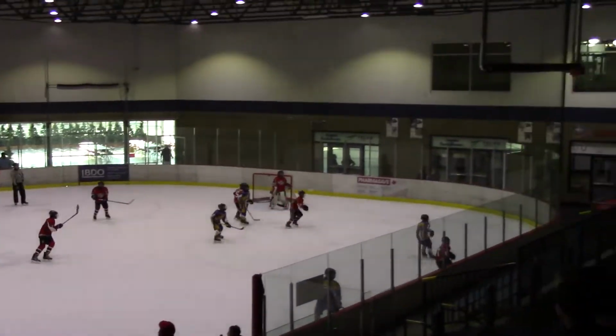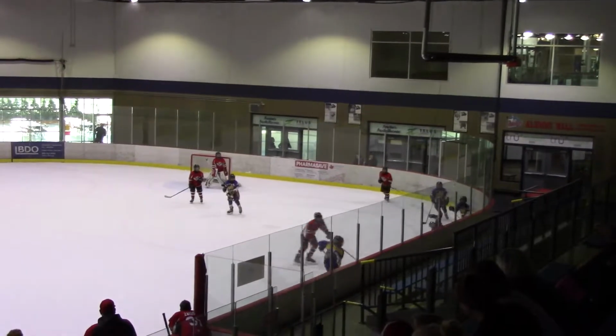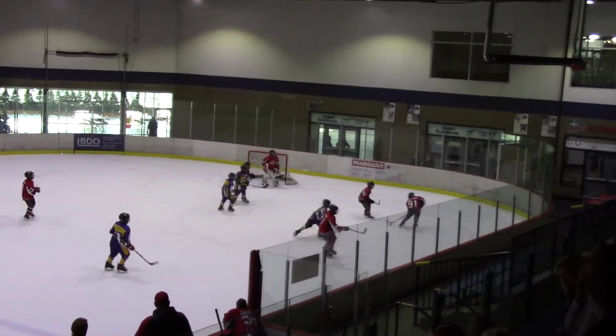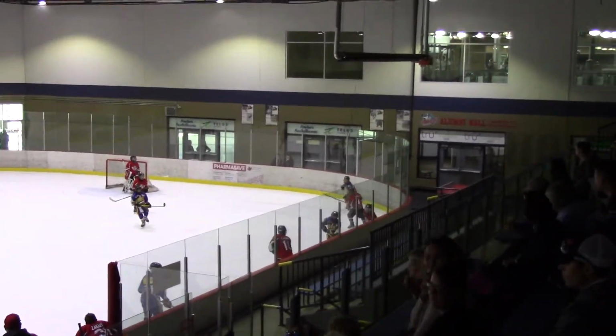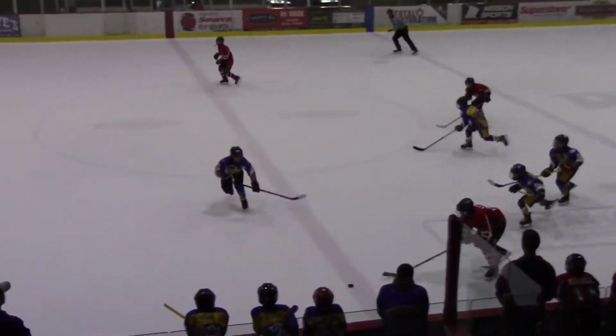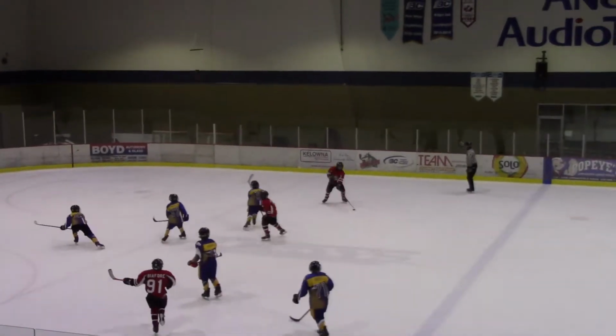Pass from the older Isle Jack boy. Now we're on the near side. Puck over to Noble. Noble taps it up to, goes by Helmuer, and now Kelowna. It's on the near boards. Kelowna in control, goes around Noble. Puck moves out to center ice, and centering pass. Oh, that's offsides. Yeah, good he called that.